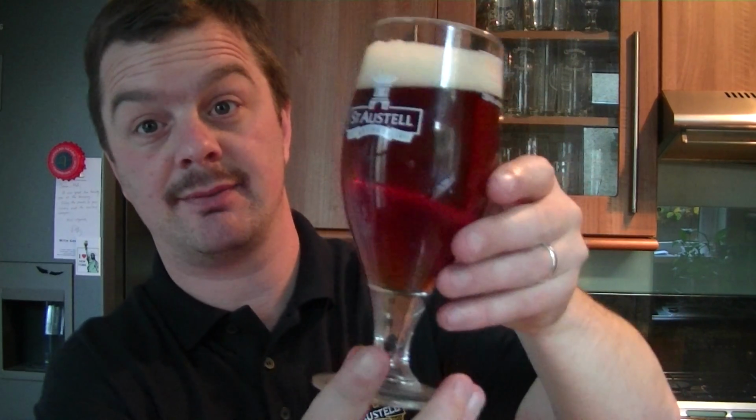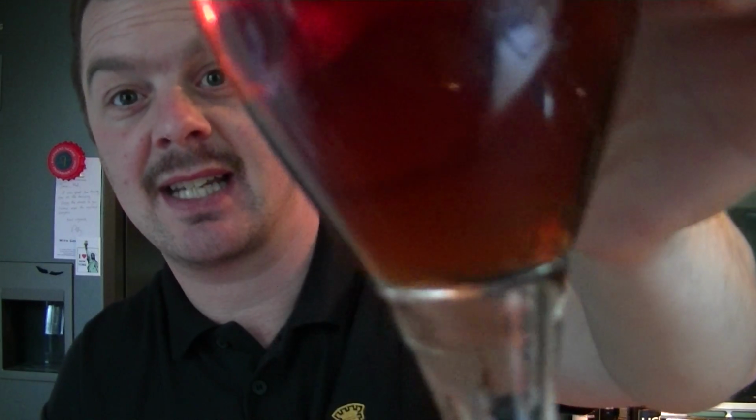So this glass, this again is quite clean. It is quite clean. There's hardly any conditioning in the bottom of this. There's perhaps little bits and pieces floating around. But I've said it before and I'll say it again, I actually like it in the beer. I actually think it gives it that little bit of extra edge which we're just used to drinking in this type of beer. I just like it. Some people don't, some people do.